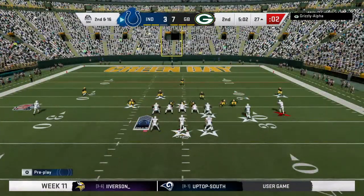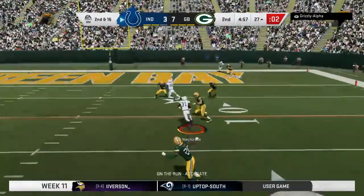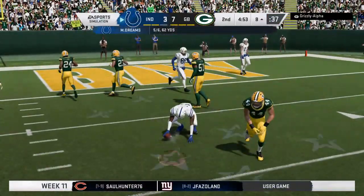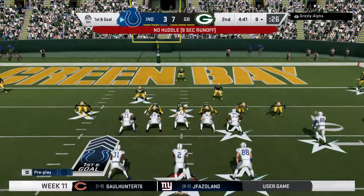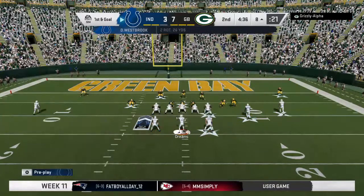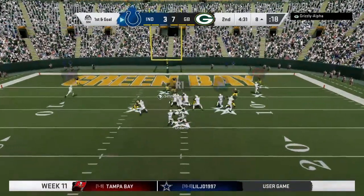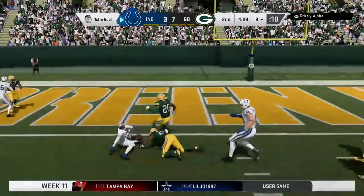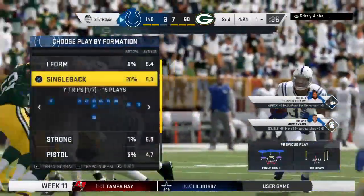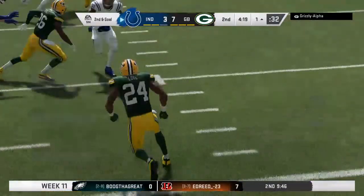2nd and long. And he completes it to Westbrook. And they've got it inside the 10 at the 8. The passing game for the Colts finding its stride, another first down. They'll try and run for it on 1st and goal. And he's going to bull his way down to about the 1-yard line. It'll be a pickup of 8 and a good first step there with 2nd and goal coming up.